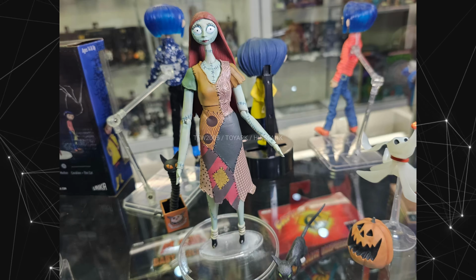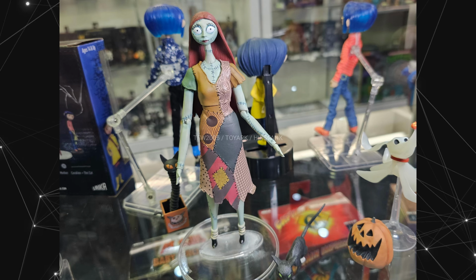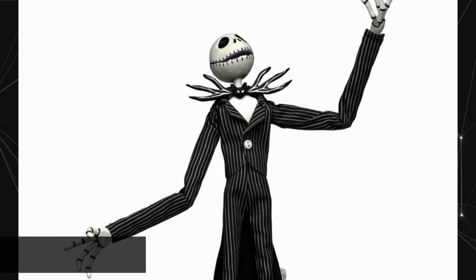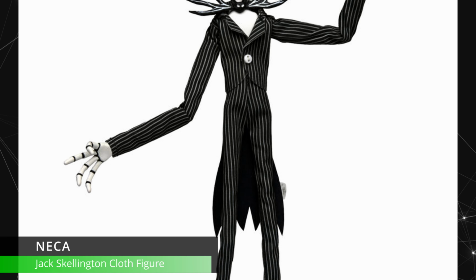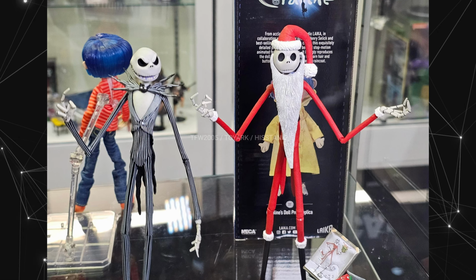And the NECA figures look so good. They look like the actual models that they used to film the movie. And this is not to be confused with, I do have a recent Jack figure. A Jack figure came out a few months ago with real cloth clothes on it. These Jack figures do not have real cloth. It's all just sculpted. So it's definitely different than the one that was released just a few months ago.